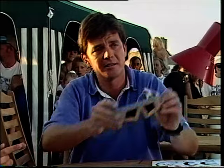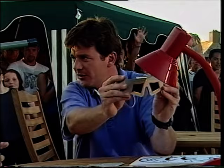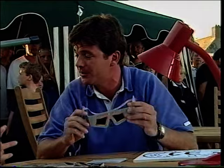Now, make sure they're in good nick. And the way to do that is to put them in front of a 100-watt light bulb and make sure that there's no little chinks of light coming through. It shouldn't see anything at all. And if you put them on and stare at a 100-watt light bulb in a dim room, all you'll see is just the basic filament. And if there are any chinks? Chuck them away.